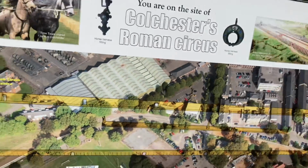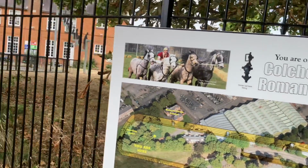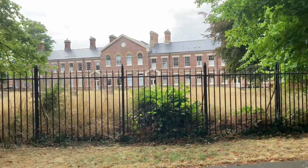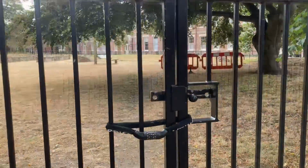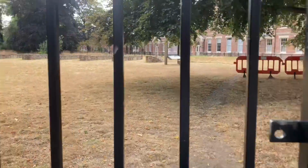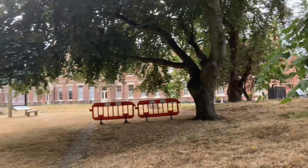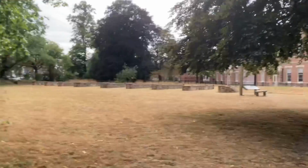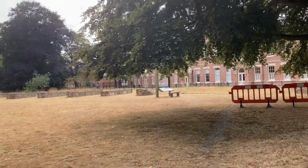Quite interesting. Let's see if I can get in and take a few pictures in this little park area that seems to have some remnants. Fortunately, it's all locked up. But there you are, look, through the fence. You can see there are some remnants and probably some interesting information boards here about the remnants of the Roman circus.